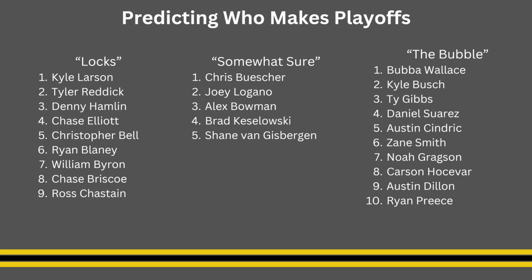Like Bubba's good at restrictor plate racing. He also won a race at Kansas. So maybe those 1.5 mile intermediates are for him. Kyle Busch is a 2-time champion with countless wins on all types of tracks. Ty Gibbs is a guy that can point his way in or pick up his first win. Suarez is a previous race winner. Cindric is a previous race winner. I like Zane Smith, and Zane Smith, Noah Gragson, and Carson Hocevar are guys that haven't won a race, but they have top 5 finishes, and their teams have strengths on certain tracks that I think could push them to get a win. Austin Dillon is a race winner and has made the playoffs multiple times.